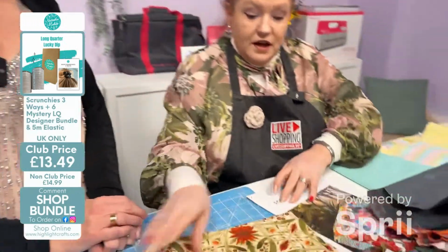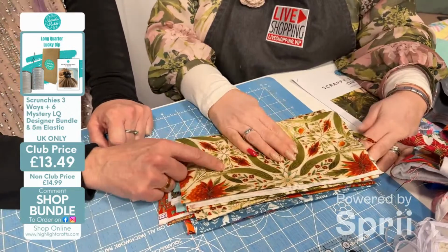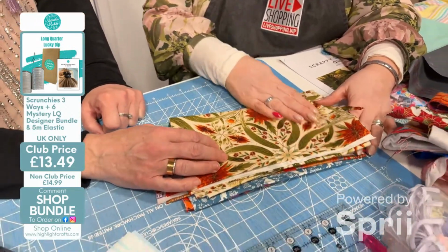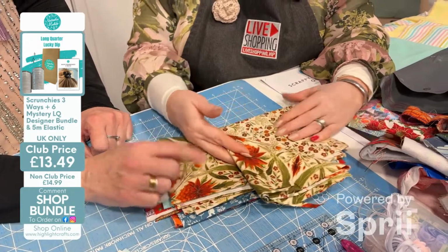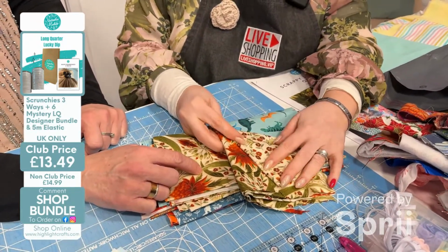Look at this. Again, just phenomenal quality. So this is Lisa Chandler fabric. We are her stockists in the UK. She's an Australian designer. She's absolutely incredible. She used to design for Robert Kaufman. She now designs for herself. This fabric is now discontinued. She's not having any more printed. Look at that gold thread that's in there.